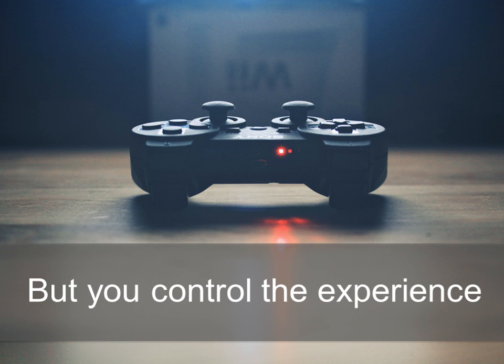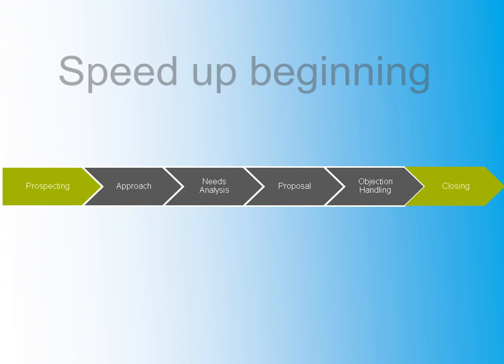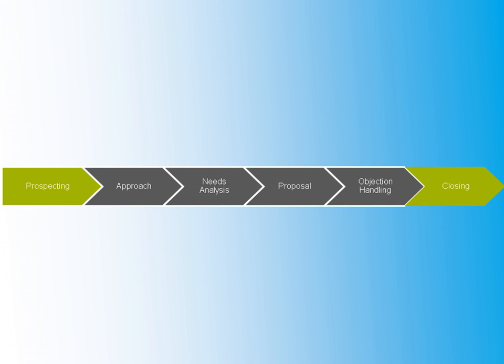So what we're going to do is focus on two parts of the sales cycle here, and you'll see them highlighted. We're going to talk about how to make the beginning of a sales cycle a little bit faster and the end of the sales process a little bit faster.